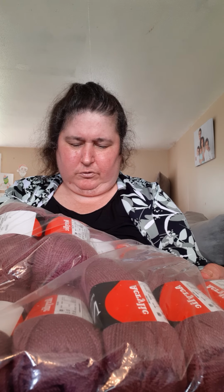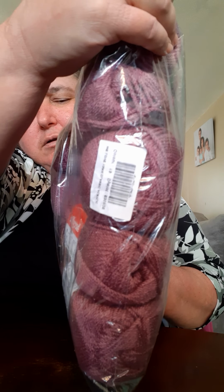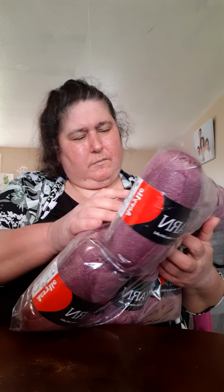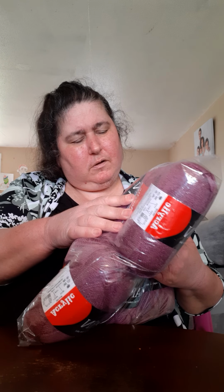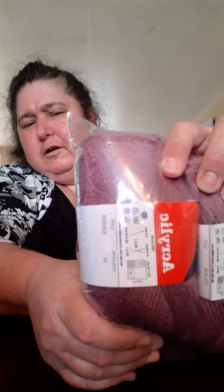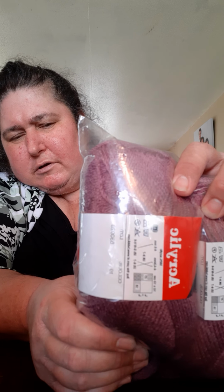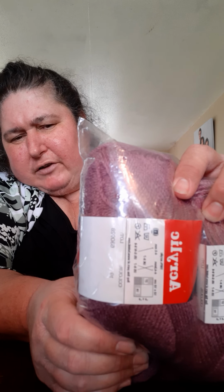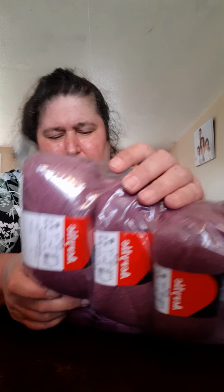You know, and there's two, is this color? The color and the dye lot. If you look on the back, like I said, it's funny the way they got the knitting needles and the crochet hooks. The one by itself, I'm guessing, is the crochet hook. But this is a beautiful color.